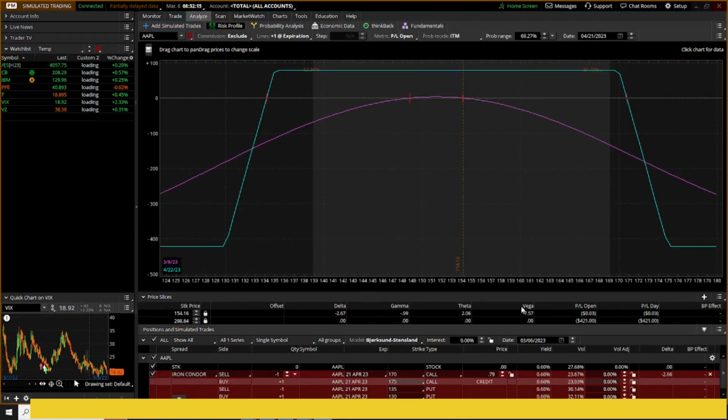But let's assume I go ahead and take this trade, and I take it at 79. So now I'll probably set a good-to-close order at around 38 cents. Now I make $38 on a $421 risk. So that's a 9% return on my money.